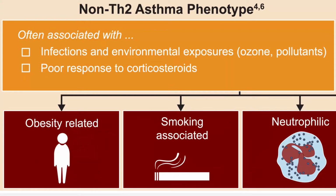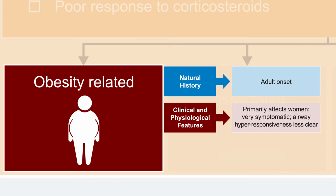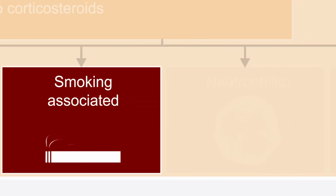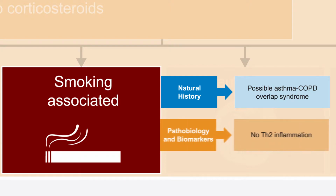Now, if we turn to the more difficult type of asthma to characterize, that being non-type 2 asthma phenotypes, we've got obesity-related asthma, which typically occurs more often in women than men, often in their 30s or 40s. Patients may become extremely symptomatic, and their airway hyperresponsiveness may at times be bordering on normal. It's difficult to differentiate these patients from patients who simply have obesity and dyspnea due to deconditioning with possible restriction based on the effect of the pannus in the abdomen pushing up against the lungs and reducing lung volume. We've got smoking-associated asthma, where patients may have an asthma-COPD overlap syndrome, which certainly may not be associated with any type 2 or Th2 inflammation.